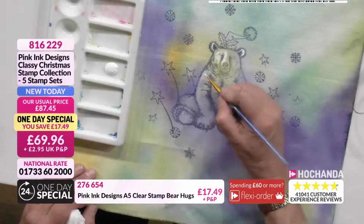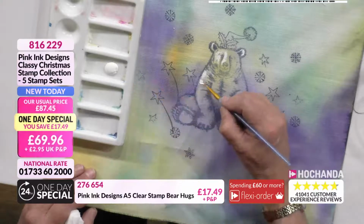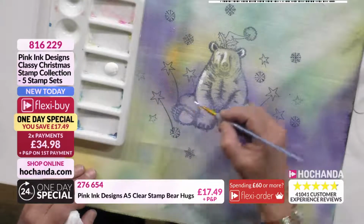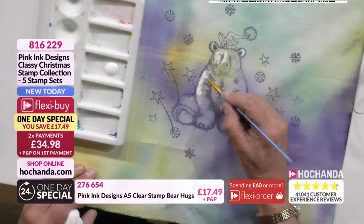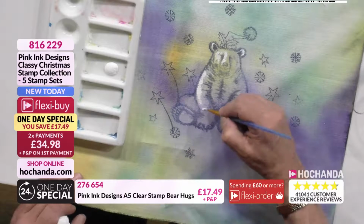And you can see I'm just putting quite big lumps on. I'm just sort of smudging it over the bear. And if I don't get a chance to finish this out, I'll try and finish it in between, and you can see it done for the 8 o'clock show.